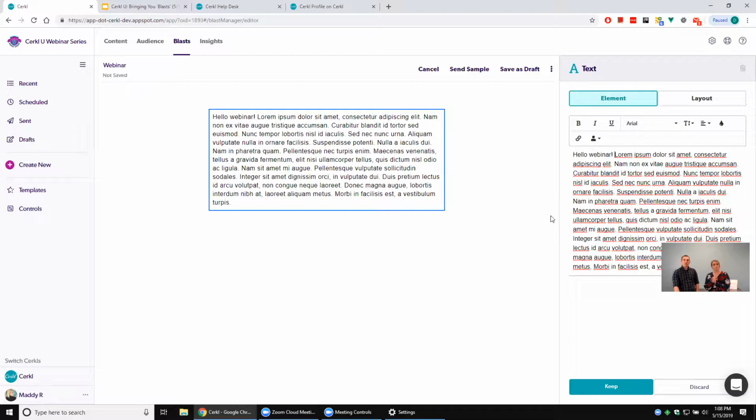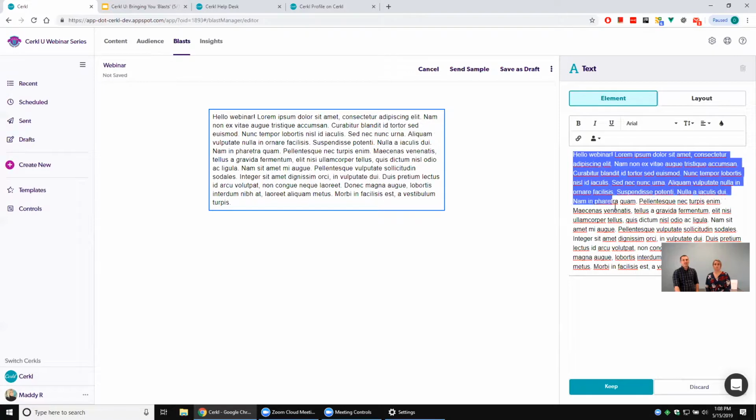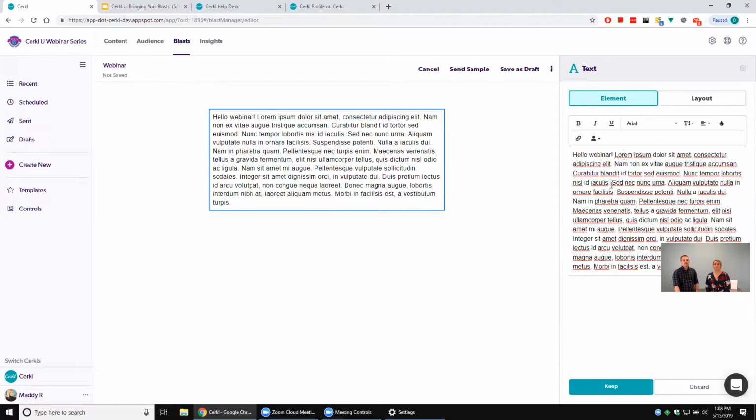That's a great point. A couple months ago, we updated the editor in our content piece, and you guys saw that, and we heard a lot of good feedback on it. So now we pulled that same editor into the blast section. Like Maddie said, you'll have a lot of that functionality of changing fonts, changing font sizes, doing different colors, all kinds of things you can imagine. You should be able to do now in this editor, and it should look really great and be easy to get on there.